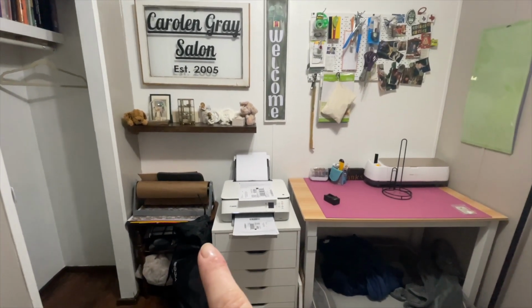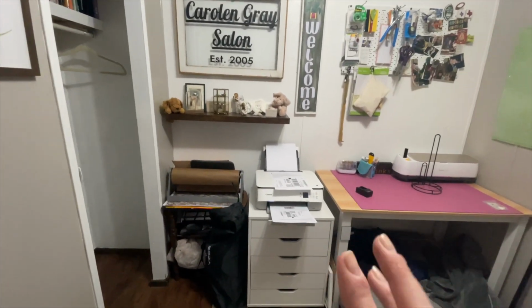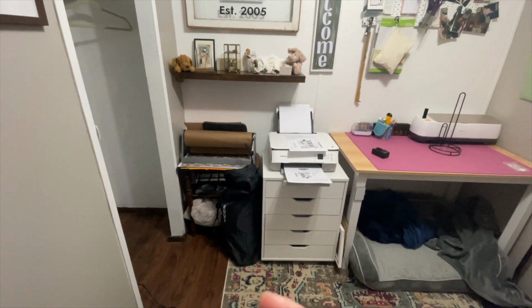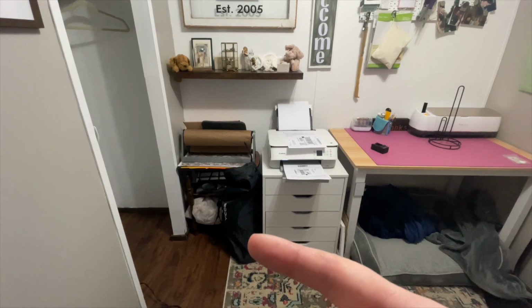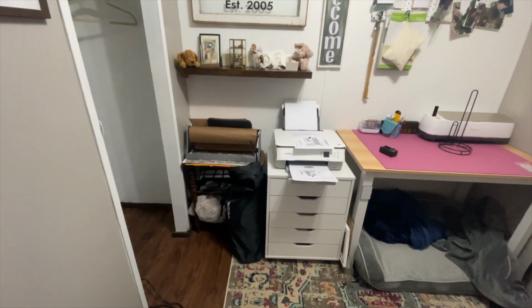And then over here, this is butcher paper to use with my heat press, which you do not see in here because it's not in here yet, and it may not be. We'll see. And then this bag of stuff is going to be going into the closet. But that is all my stands, my tripods and stuff for filming.